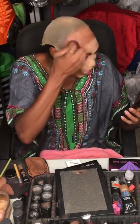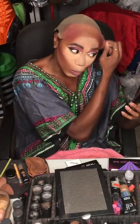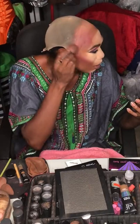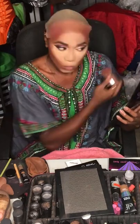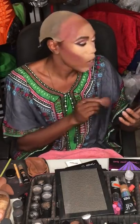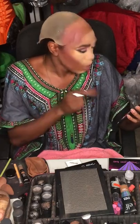And I did design this palette with knowledge that I've learned from working with lots of different entertainers: Black drag queens, white drag queens, Latinx drag queens, male entertainers. This isn't just, oh, anybody can use this palette. And I wanted a couple bold colors in it for fun looks, like anime, club kid, out of the box drag, not just glamour. And I'm just going over all the areas I contoured with.